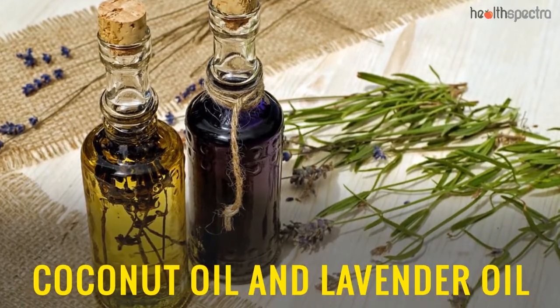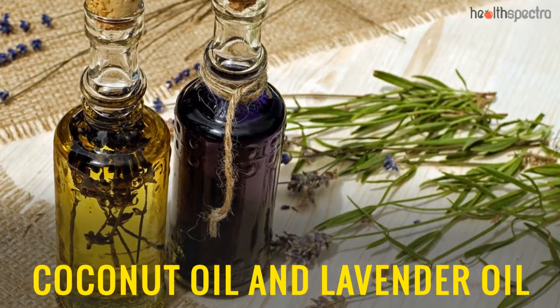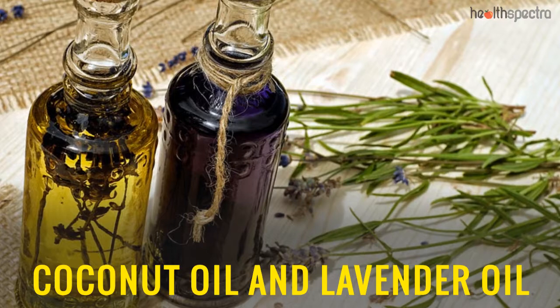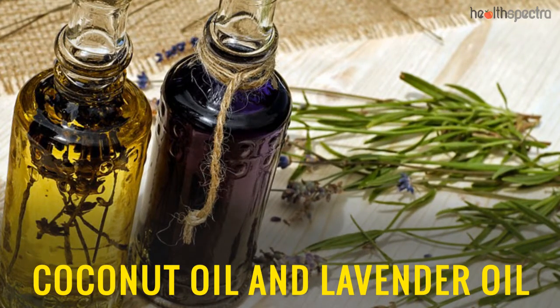Coconut oil and lavender oil. The lavender oil is known for imposing soothing impacts on the burnt skin, and mixed with the coconut oil, it helps in repairing the burnt skin and healing it from within.